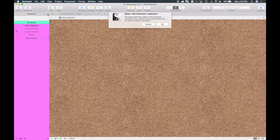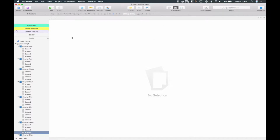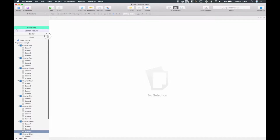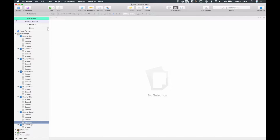When you're done with them, you just go up here to this minus. It will ask you if you want to delete the old collection, and you go yes. And I want to go ahead and delete that new collection also, and click yes. And as you can see, my window's lowering a little bit, so I'm going to pull that back up there.